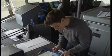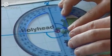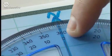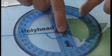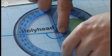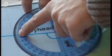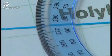Now, what you have to do is place the centre of the protractor on your start point, where you're starting from, which is Holyhead. Get the 0-degree line going straight up your north line. Look at the outside reading, measure clockwise round to the line that joins the two points, and this tells me that the bearing Holyhead to Dublin is 275 degrees. There you go.